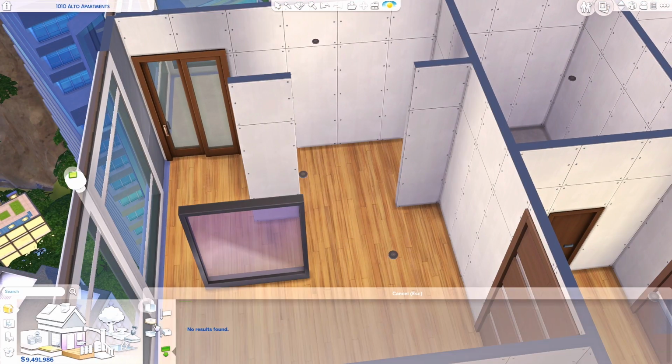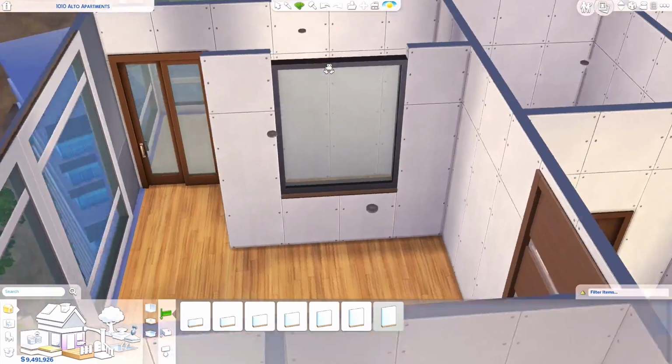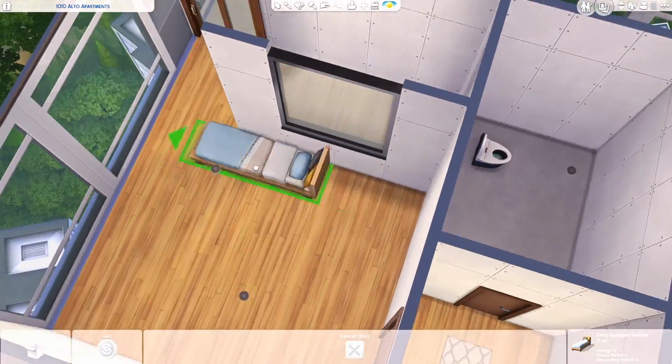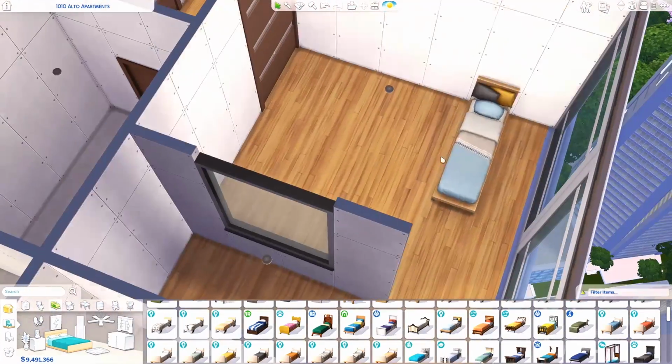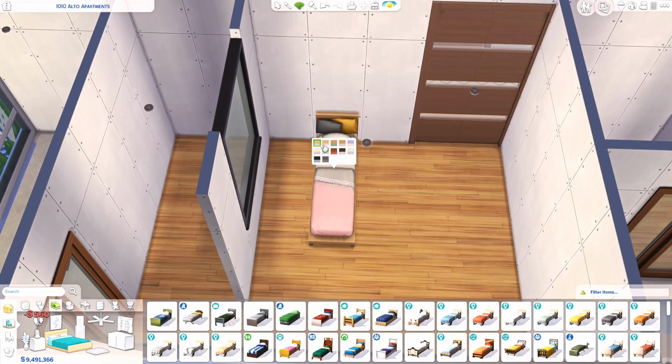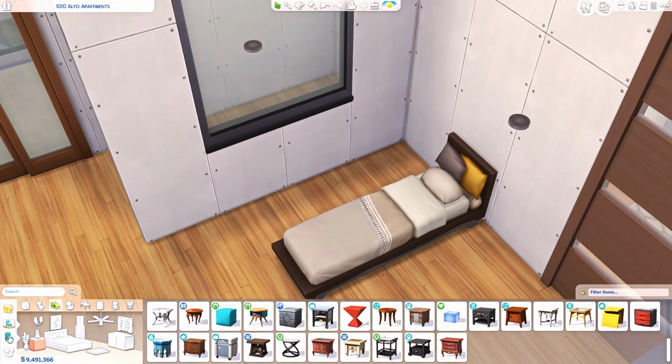So it's just a mix, but sometimes it's fun to just go a little bit crazy with the stuff that we got with all the various packs. I have all the packs, so I can go extra crazy. And I just like to mix match furniture sometimes, even though I know that it's a mess to some people, but for me it's fun.